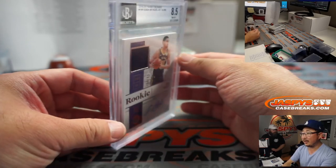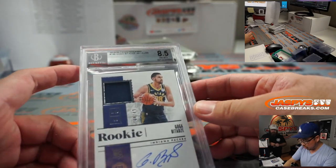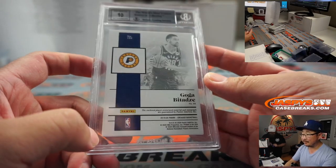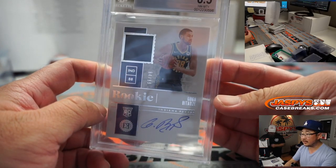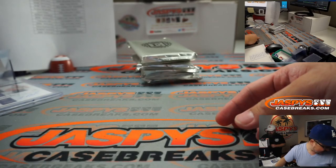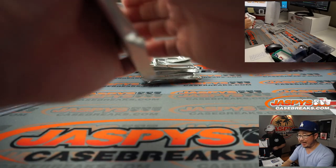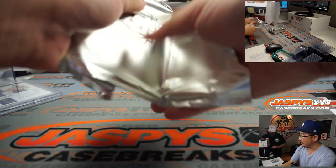All right. Next graded card is Goga Bitadze. Go Goga. An 8.5, 10. There you go. 64 out of 99. They actually did put a weight in that Matisse Thybulle, like a blank card or something like that in there. So you wouldn't be able to tell if that was a redemption box or not.